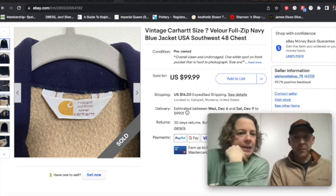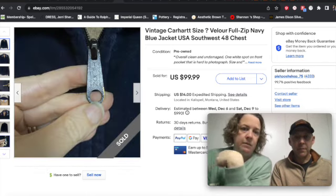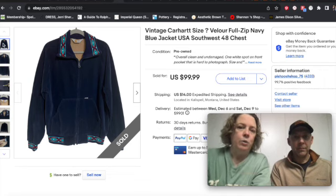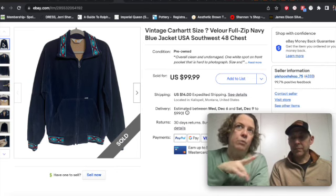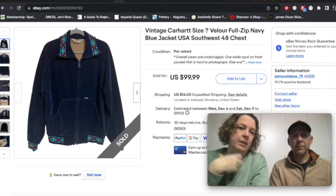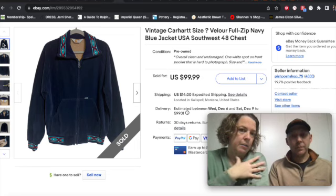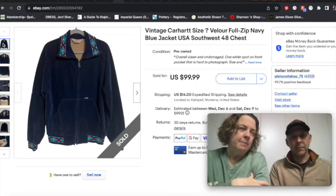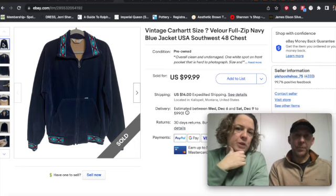Not your usual Carhartt. It had a Talon zipper, which is another indicator of age. I did see other vintage Carhartt velour jackets in this style that had sold, but in my research there was only one that had the Southwest design. So I priced mine at $100. The plain velour ones were going for $60 or something like that. We did get offers at around $50, $60, and I just thought, no. It's too unusual. The Southwest trim is just too special.